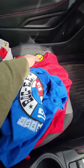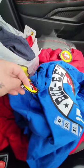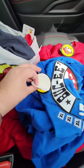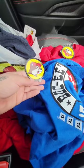And I wanted to put you guys on this Bucky's hack, but if you buy a t-shirt from Bucky's, these tags that have the price are actually stickers. So when you buy a shirt, you also get a Bucky's sticker. Let me know if you knew about this Bucky's hack.